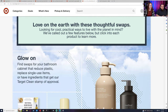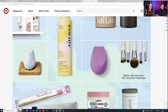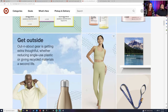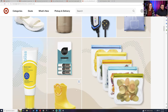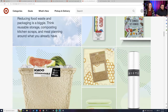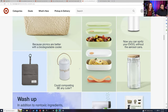And I love how they've incorporated the clouds into their backgrounds. We're seeing lots of blues, some wood tones. I love their overall color palettes. Lots of blues and beiges. They're going for those natural, reusable, recycled themes. Bees are always a common theme with beeswax. Biodegradable cooler instead of a foam cooler. Yeah, so this is fun.